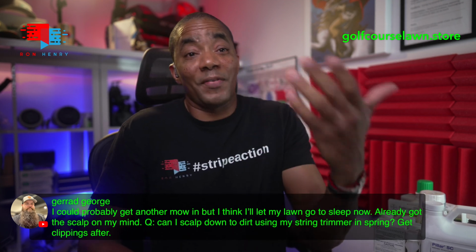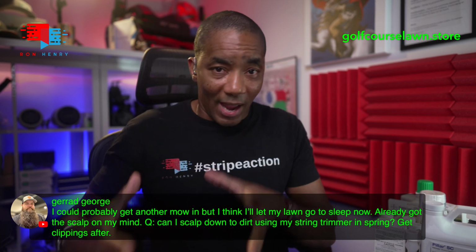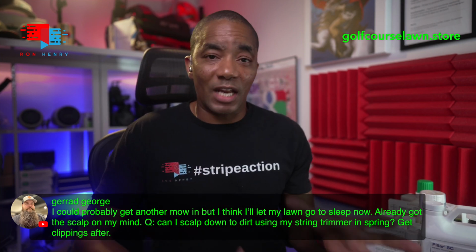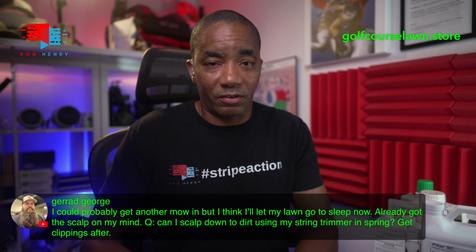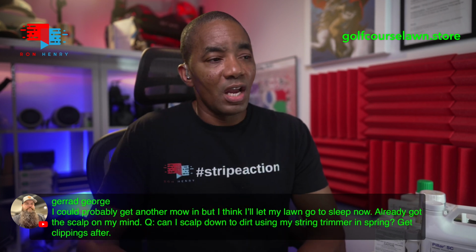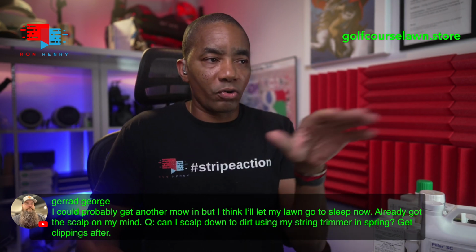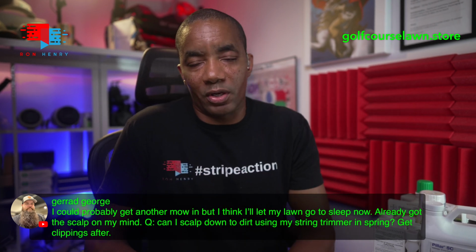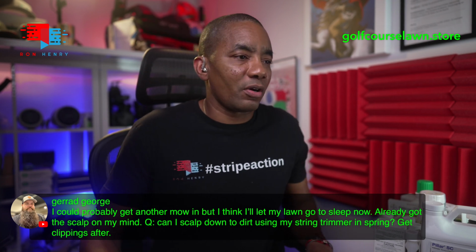So again, from an efficiency standpoint, getting a mower with a bagger on it and then scalping the lawn using that, to where all the clippings, or the majority of the clippings, are caught in the grass catcher, is just going to save you a lot of time and headache. So for a bunch of reasons, I wouldn't use a string trimmer to do your entire lawn. Again, borders would be fine, but for the entire lawn, I wouldn't go that route. I would go for the mower. So hope that helps, sir.